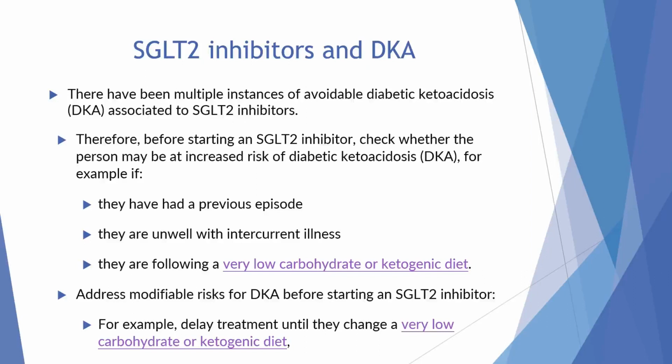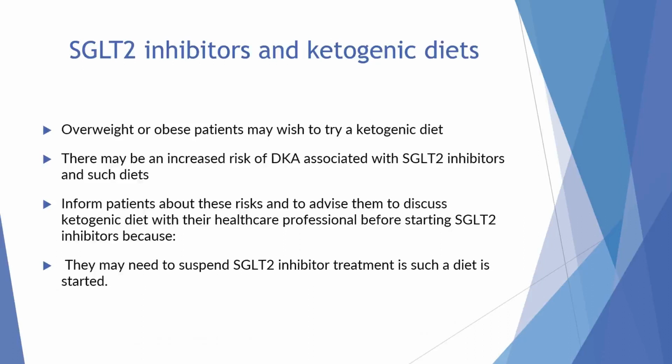For example, people who are following a very low carbohydrate or ketogenic diet may need to delay treatment until they have changed their diet. Adults with type 2 diabetes who are overweight or obese may wish to try a ketogenic diet to reverse or reduce the severity of their diabetes or induce remission. However, because there may be an increased risk of DKA associated with SGLT2 inhibitors and such diets, it is important to tell people about these risks and to advise them to discuss any planned change to a very low carbohydrate or ketogenic diet with a healthcare professional first.